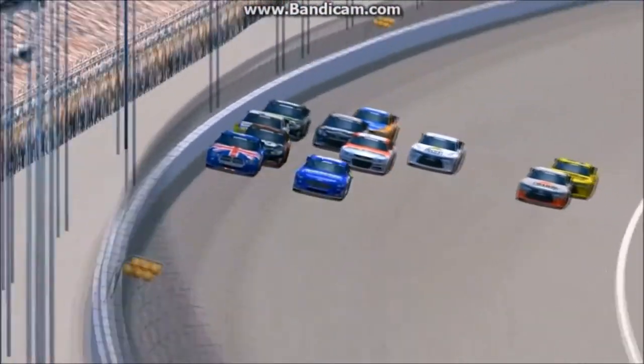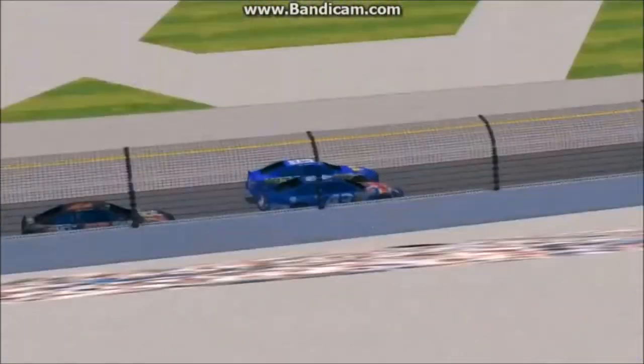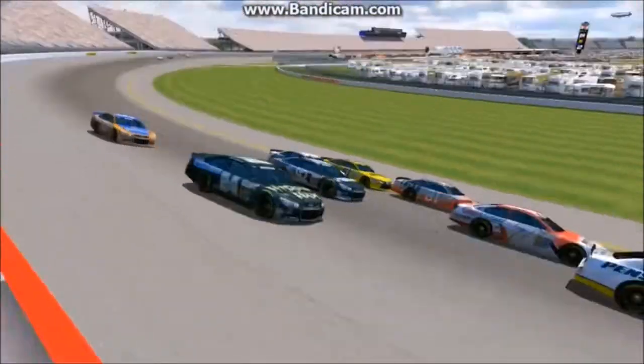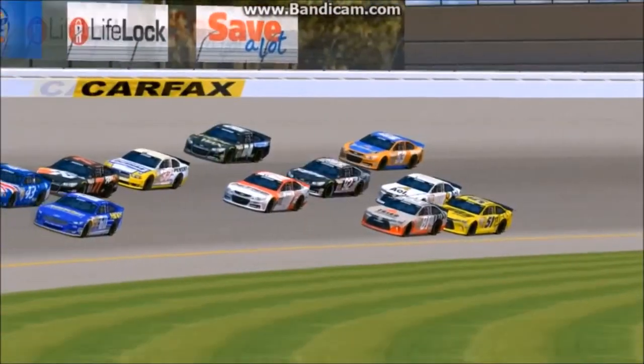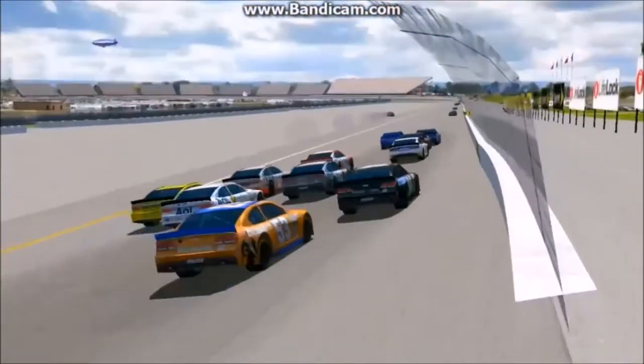If you look back there, you also see the 81 Tyrad car. Despite getting in that wreck, Zach Kamosky's still running pretty well. However, look, this isn't good. You're seeing some 4 wide with the 53, 24, ZZ and the 51. However, everything will solve its way up.